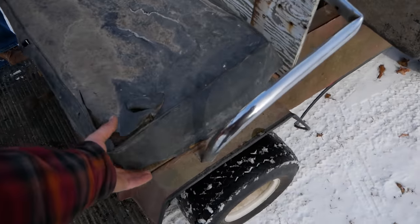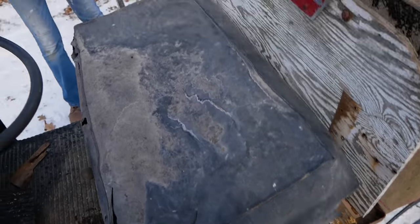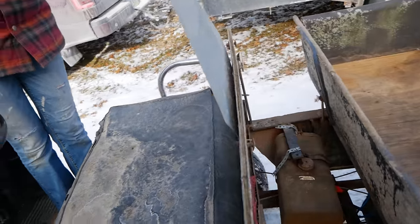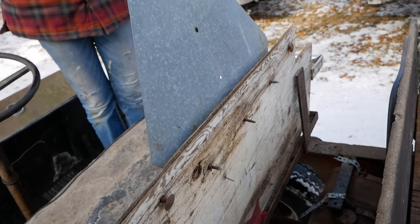So, we got this sucker home. I have made a seat out of a board I found in the shed. This fell off, so we turned it around so that I don't get stabbed, because that doesn't look very fun.